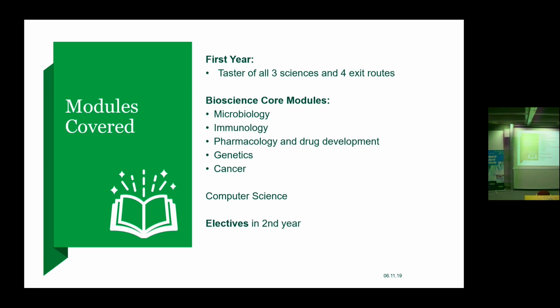So then at the start of second year and moving onwards in bioscience, you'll be immersed into the bioscience core modules, which include modules like microbiology, immunology, pharmacology and drug development, genetics and cancer. You'll also have an opportunity to study computer sciences throughout the course, which is great to upskill in Excel and PowerPoint, but I'm sure you're all very much familiar with it now, seeing as we went more digital in the recent years. But it's still great to have those skills, especially when it comes to your FYP in 4th year.